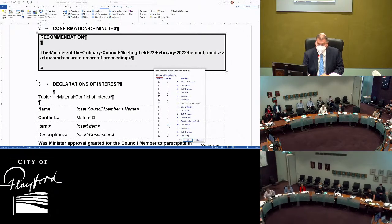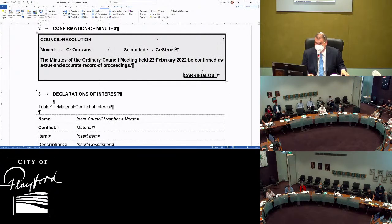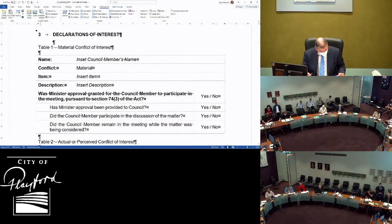Does the mover and seconder wish to speak? Are there any comments, questions or amendments to the said minutes? If not, I'll put that. Those in favour, those against, I declare that carried. We move to item three, declarations of interest. Are there any? No. Move to item four, Mayor's report.